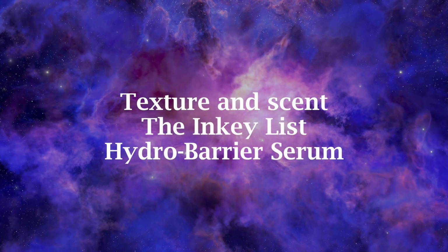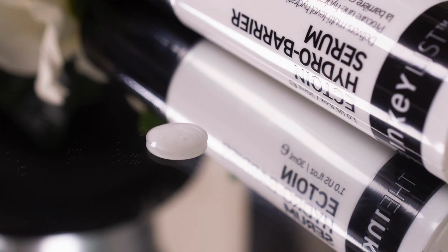Rather than watery, this serum has the texture of a light lotion and an opaque white color. I could barely notice any scent, only sometimes a faint whiff of something a little plasticky. Luckily, that isn't noticeable after application to the skin.